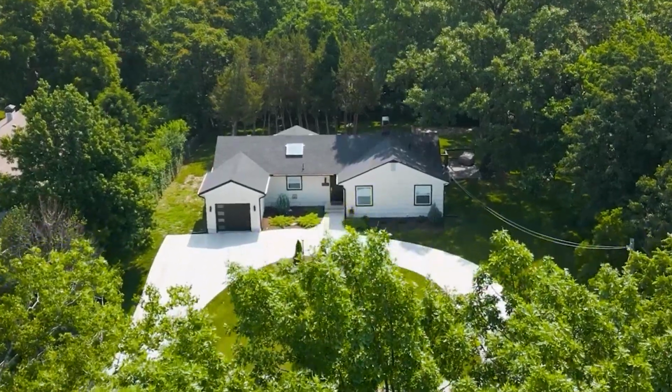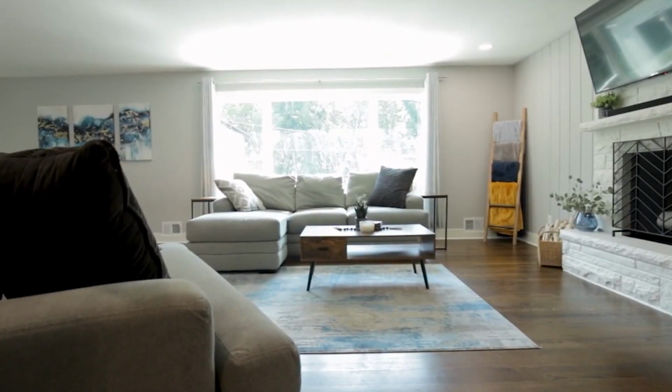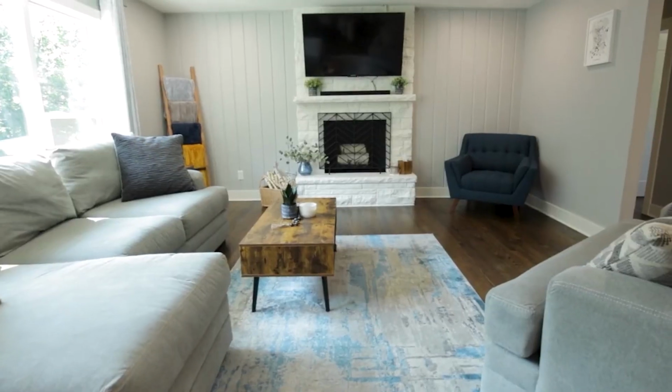I can give you one concrete example. This is one of my listings, which is on Lamar. Happened to be a half acre, updated throughout. The sellers did a phenomenal job getting this ready for the market.